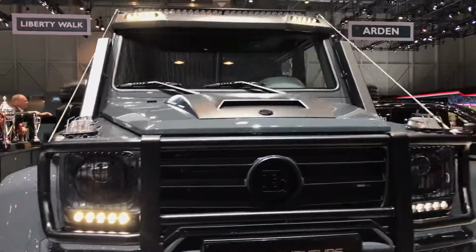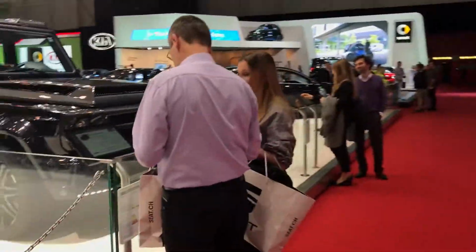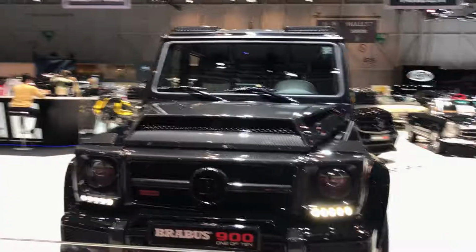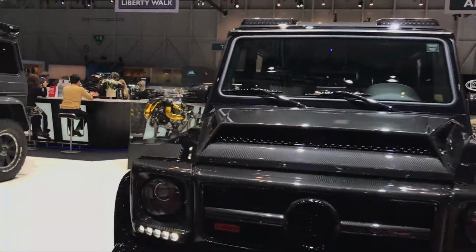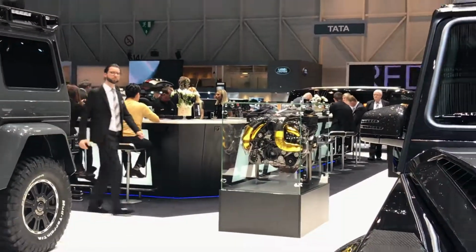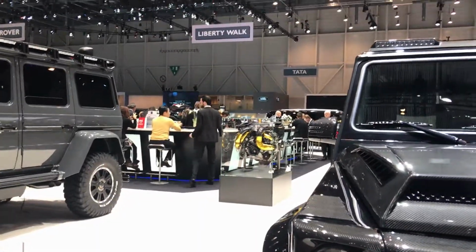Now let's move on. Let's see what Brabus has. Okay, so this is Brabus G Wagon. Their famous huge hood vent. Set over there. Oh, this is a Brabus lunch. Wasn't invited to that. Kind of sad. Let's move on.